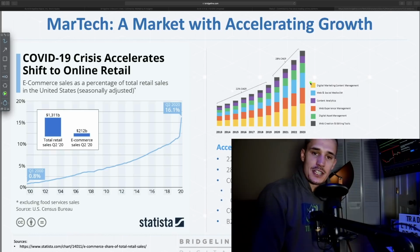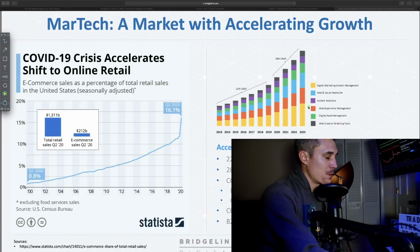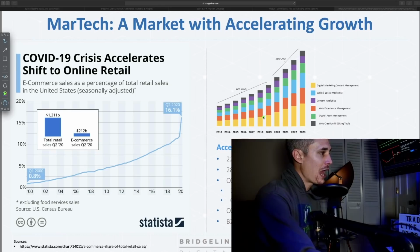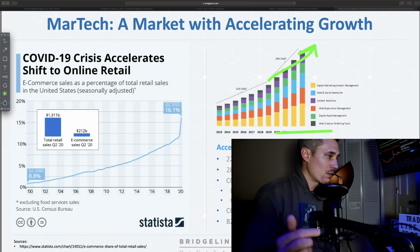These are all the services that Bridgeline offers: digital marketing, content management, web and social media, CM, content analytics, web experience management, digital asset management, and web creation and editing tools. And this chart shows how it makes up their growth. And look at that growth. And once we hit 2020, that growth goes parabolic, and I expect that growth to even be better than estimates.